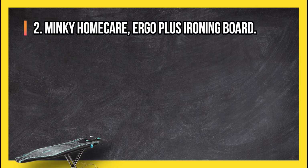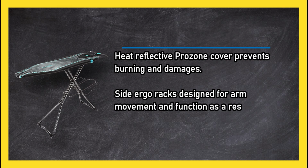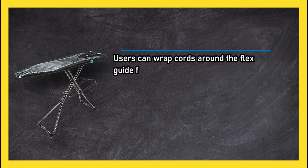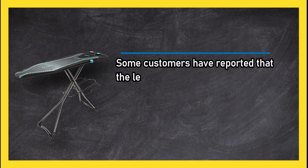At number 2. Minky Homecare, Ergo Plus Ironing Board. Heat reflective Prozone cover prevents burning and damages. Side Ergo racks designed for arm movement and function as a rest for steam generators. Users can wrap cords around the flex guide for less tangling. The protective fabric and ergonomic design makes this a safe and user-friendly model. Some customers have reported that the legs can be wobbly.